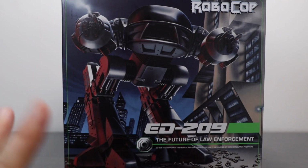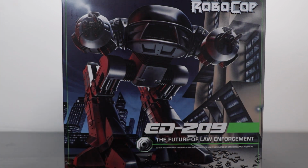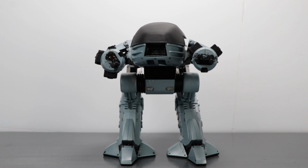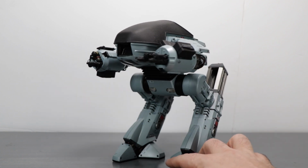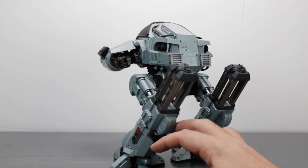So enough of this. Let's pop this boy open and see what it holds. See what it's got. See if it'll protect us. And there he is in all of his glory, the ED-209 from the Robocop motion picture. I have to say, if you are a Robocop fan, this is pretty awesome.